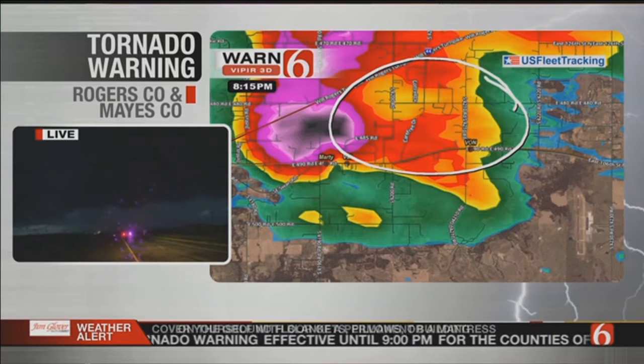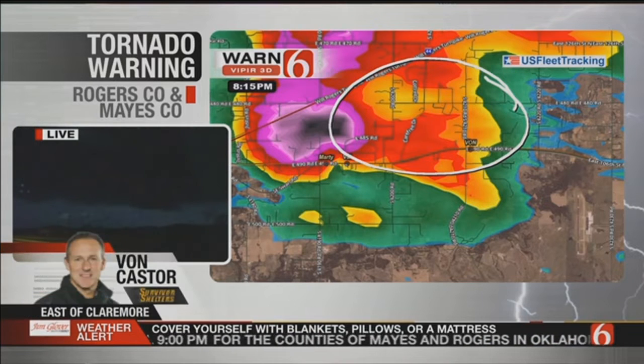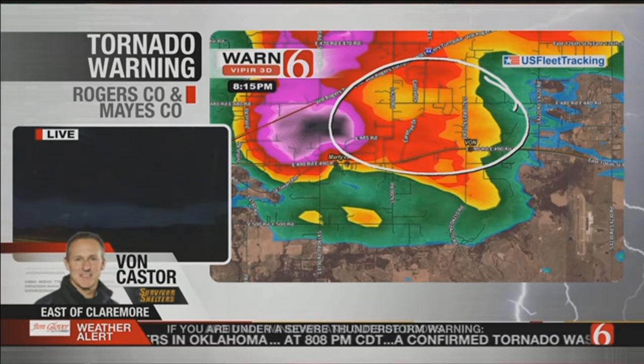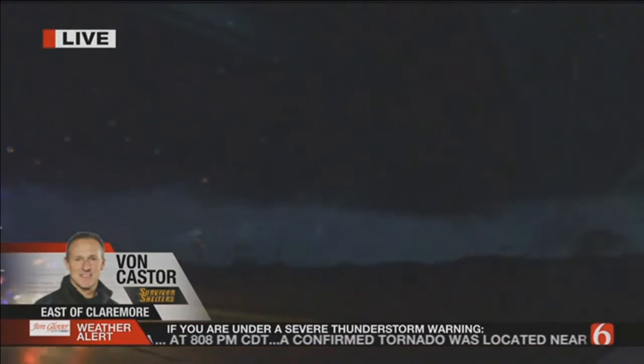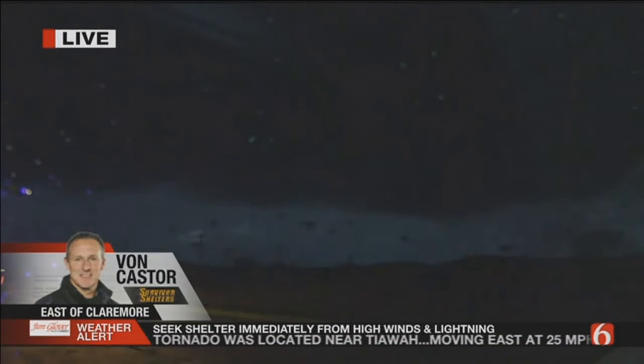Vaughn, one quick thing. Do you see anything else right around you as you're looking around? Yeah, there's nothing on the ground right now. It is wrapping up just to the north, maybe a half a mile at the most, north of Highway 20, right by the racetrack. Just west of the racetrack. Okay, just west of the racetrack? Okay, you got debris. Who said that?